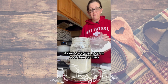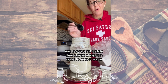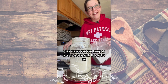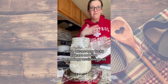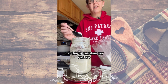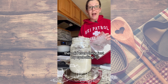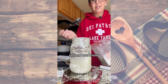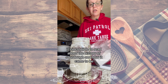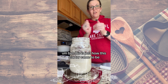Sourdough starter was very important to the settlers. It was a way for them to feed their families, and they would cuddle their starter at night in order to keep it warm. Things like that. We keep it in our oven with the light on because we are very lucky to have modern technology available to us in order to maintain our starters. They did not weigh it out like we do. They did everything just by eyeballing it. It's really incredible to read about the history of sourdough and how it came to be. But this is just how this starter came to be.